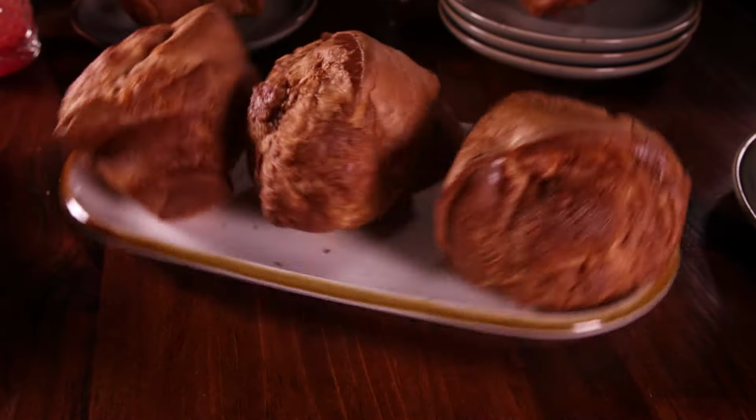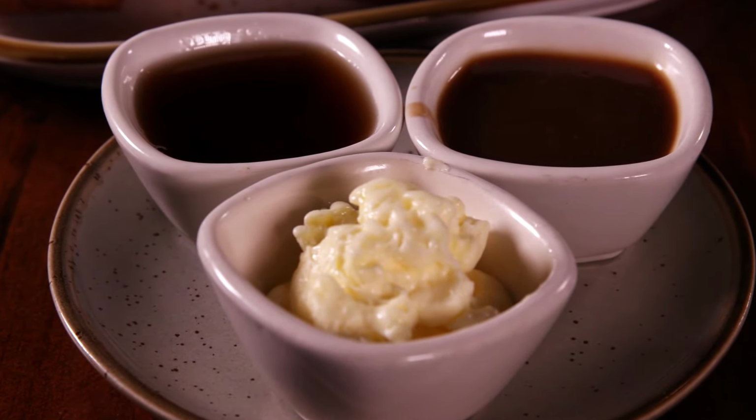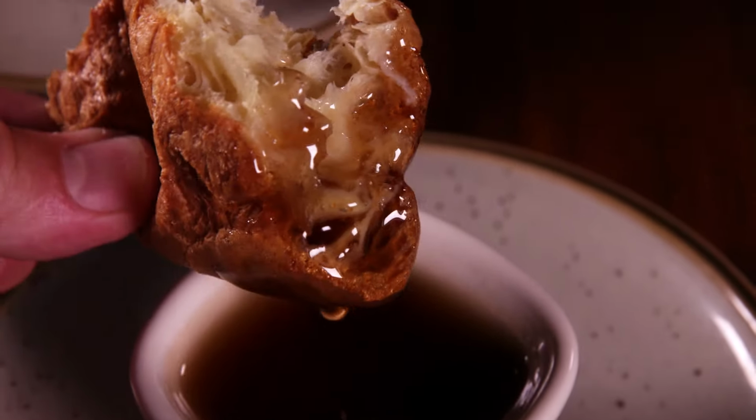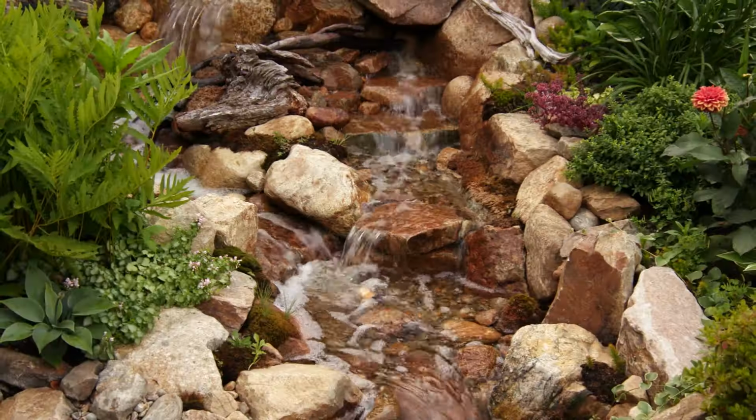For dinner, it's usually a fresh popover, and you can decide between beef broth, maple syrup, and butter, which kind of gives a different experience with each side. It seems so simple, but putting it all together is absolutely delicious.